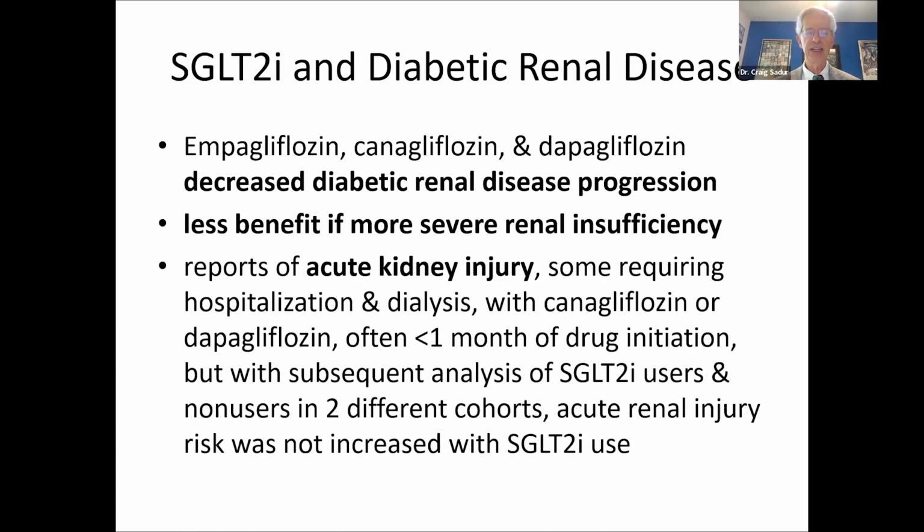Now, there are reports of acute kidney injury. This came out early, and some required hospitalization or even dialysis, and that was with a couple of them. But upon further evaluation, it's often within less than a month of drug initiation. But then there have been subsequent studies that show the SGLT2 inhibitors didn't really vary from the non-users in terms of acute renal injury. So it may not be an increased risk, and maybe the old data was misleading, but since it's out there in the medical literature, at least let patients know that yes, there have been reports. It may not be an increase in incidence, but something to keep in mind.